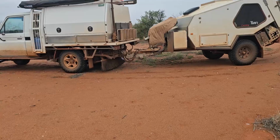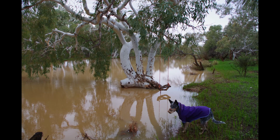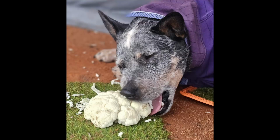We set up camp near a very full river for the night. The rain started as we were setting up, and it continued throughout the night. We put up the awning for shelter, and between showers we cooked Thai chicken meatballs for dinner. Our cauliflower was looking a little sad, so Gecko took care of it for us.